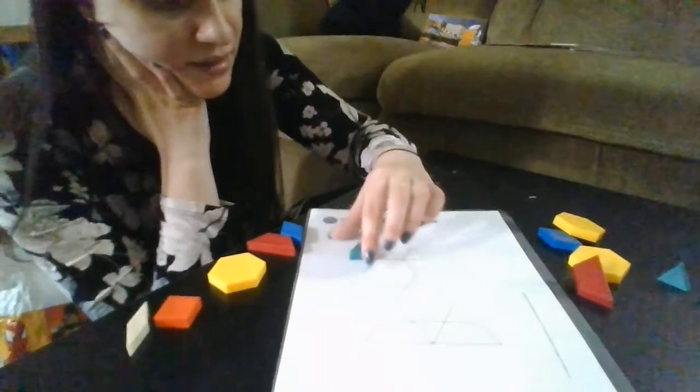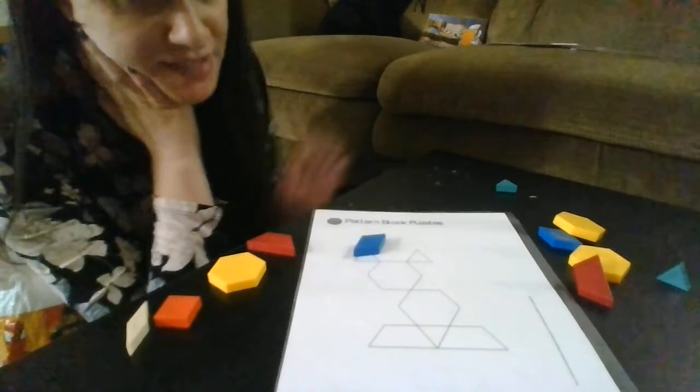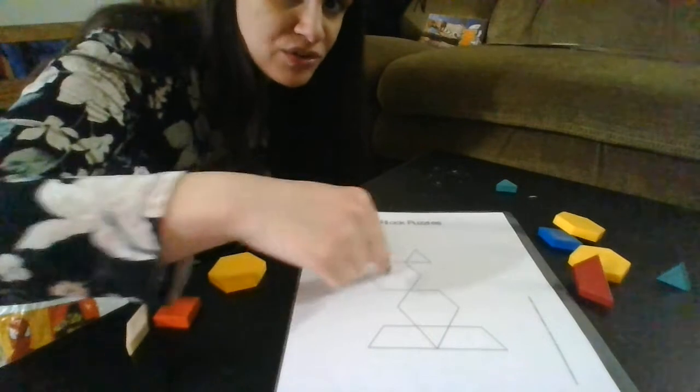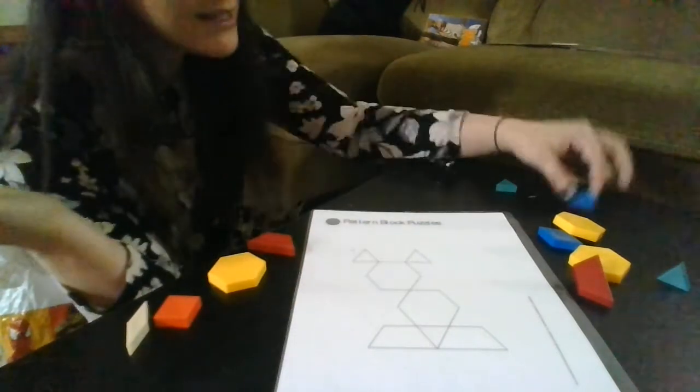So we'll try a different shape just so I can show you what doesn't work. Does that look like it fits at all? Does this? No, not even close, right? We still have all this white space here. It should take up the whole space. I shouldn't have a big hole like that. We don't want that. It needs to take up the whole space.